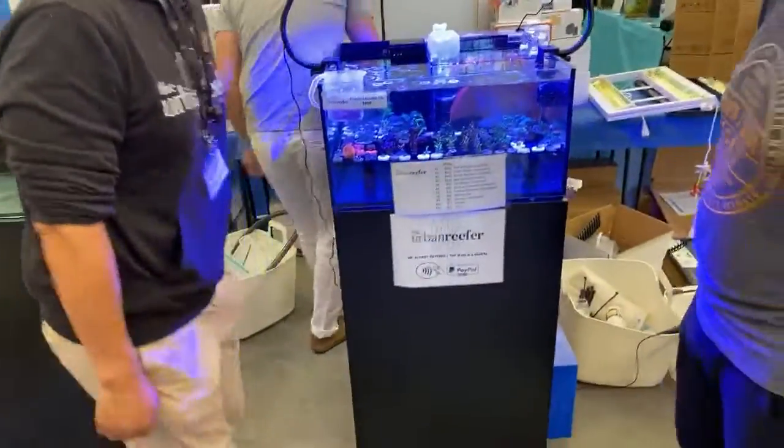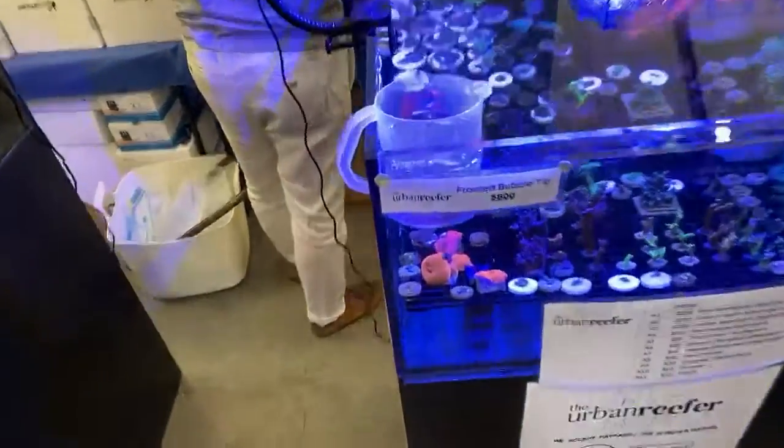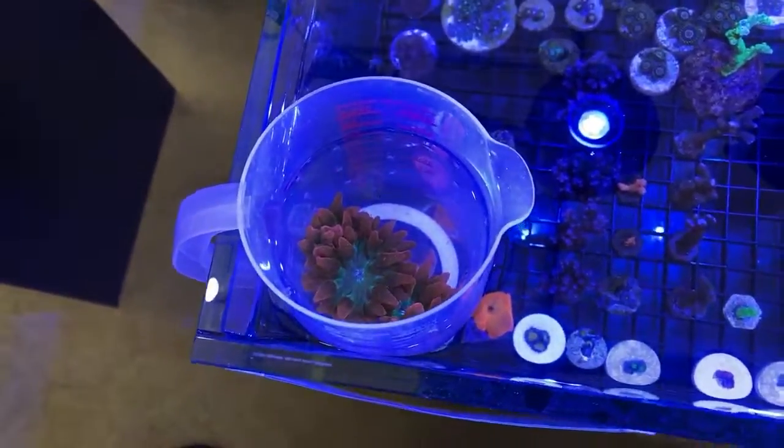Over here we've got the Urban Reefer. So we've got Philip Doan himself. He's got some really cool pieces, including this beautiful frosted rose bubble tip down in there.